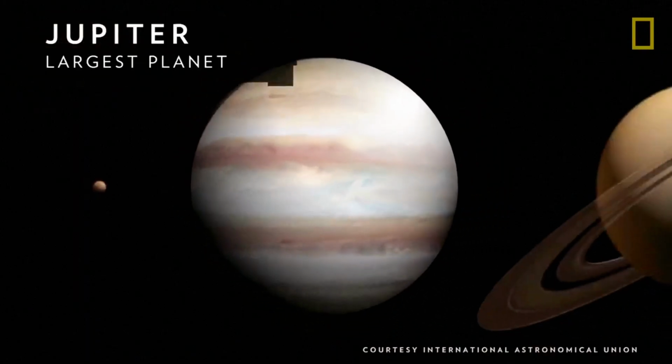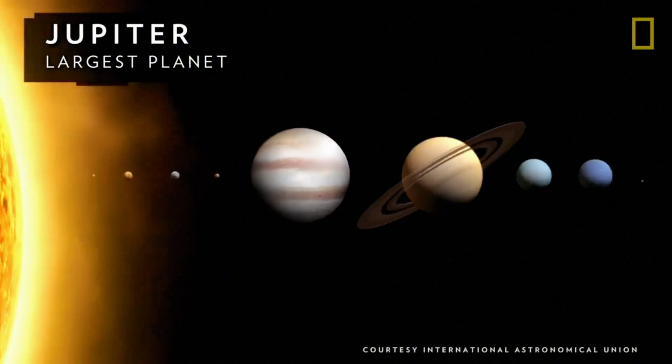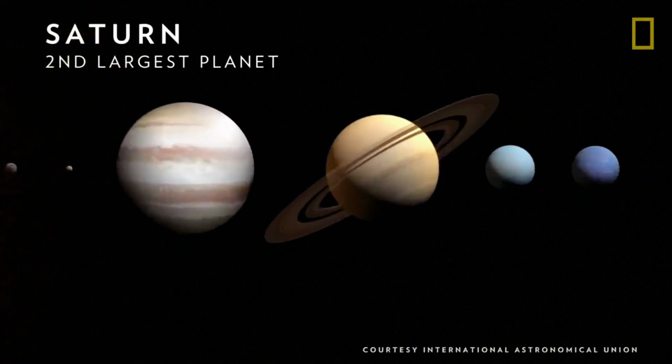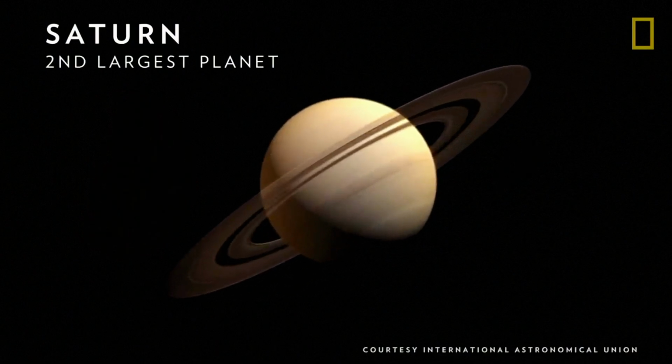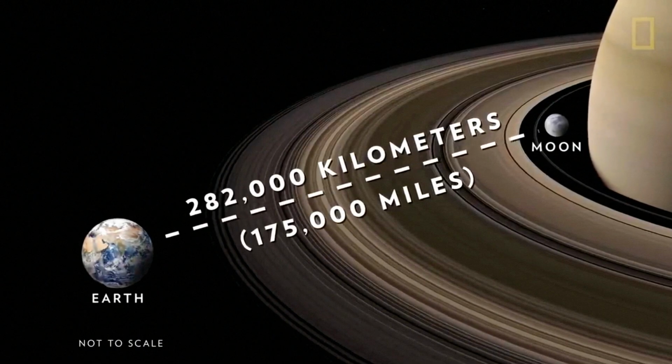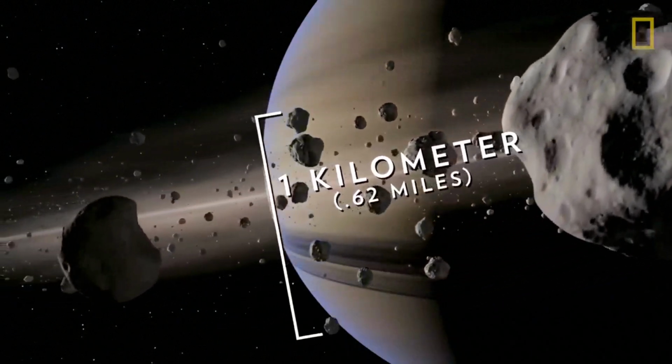The largest Jovian is also the largest planet in the solar system, Jupiter. Nearby is Saturn, the solar system's second largest planet. Its signature rings are wide enough to fit between Earth and the moon, but are barely a kilometer thick.